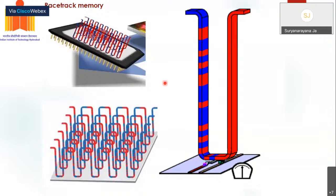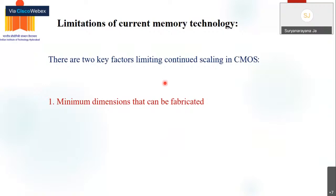So much effort is being put into developing this racetrack memory, because there are a lot of advantages with it. Like you can also enhance the storing capacity. Limitations. What are the limitations of current memory technologies? There are two factors limiting continued scaling of CMOS. One is the minimum dimension that we can fabricate, because due to the leakage current, the information will be lost in the memory devices. The other is diminishing returns in switching performance. The returns of the device are very low. Switching performance is also very important.